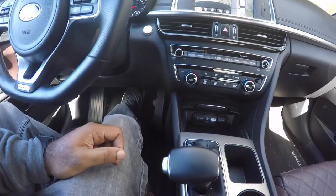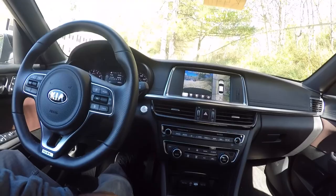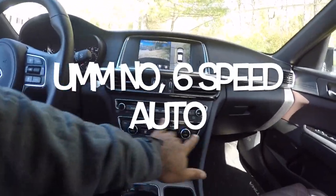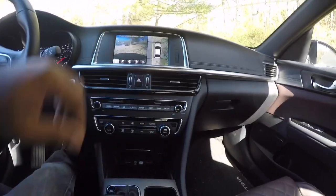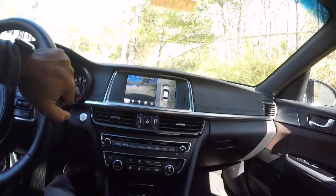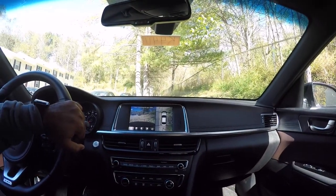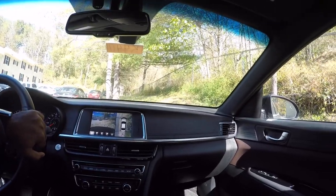You can also, instead of using the paddle shifter, use the shift lever here. Slap it to the left, and you can go through the gears like so. I believe this is an 8-speed automatic, if I'm not mistaken. You can sync your climate controls here between your driver and your passenger. I believe my kids said that this had heated seats in the rear as well. I have to check that out.